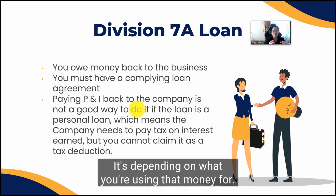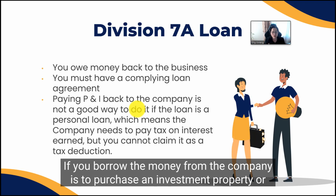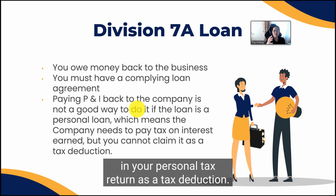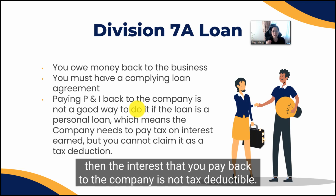You have to pay principal and interest back to the company. Depending on what you're using that money for: if you borrow the money from the company to purchase an investment property or investment in shares, then the interest that you pay back to the company, you can claim that interest expense in your personal tax return as a tax deduction. But if you borrow the money just to pay for your own personal expense, then the interest that you pay back to the company is not tax deductible.